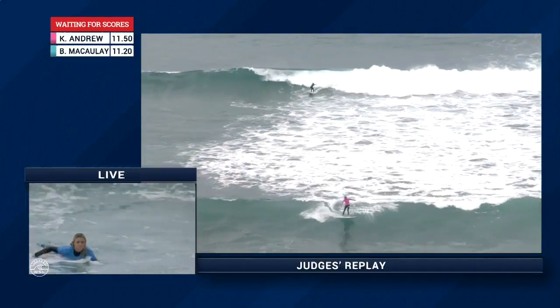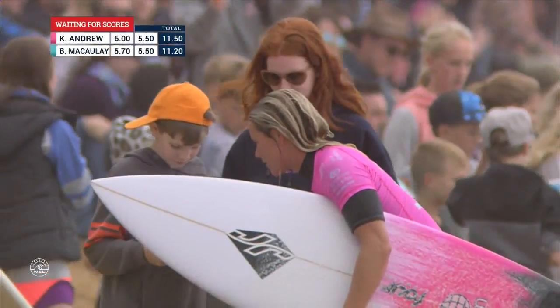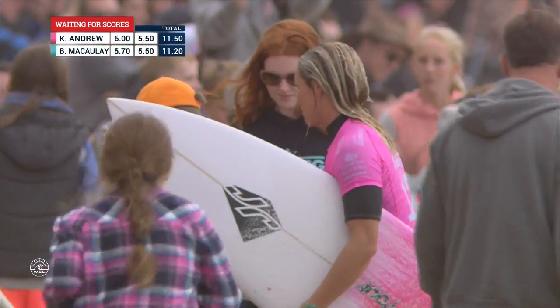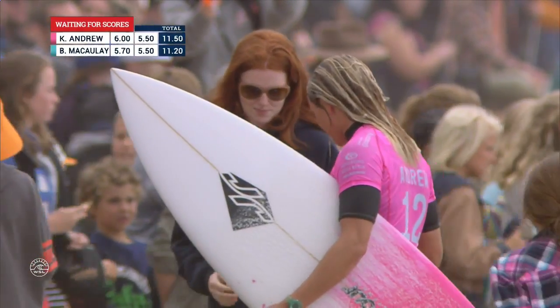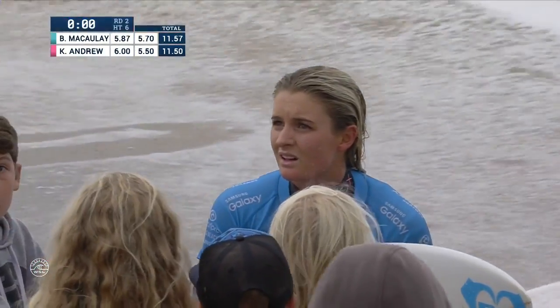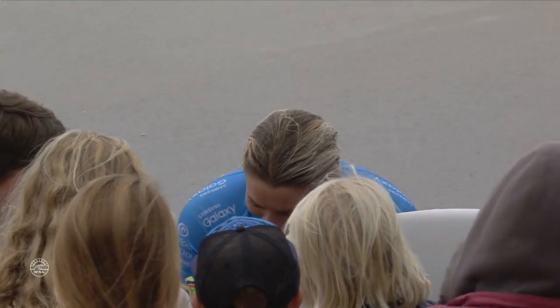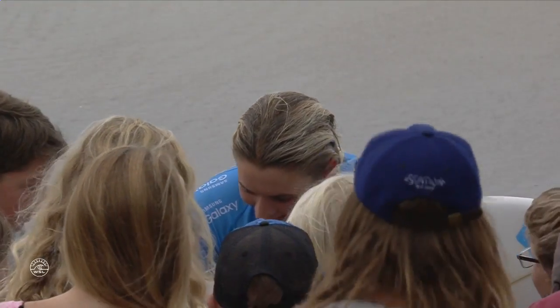So obviously the judges keeping an eye on it, checking it out. For Bronte Macaulay and Keely Andrew, numbers starting to drift in. Will the injury replacement wild card create another upset on the top 17? She needed the score to come through, and it is enough. Bronte Macaulay gets the score to take the big win off Keely Andrew.